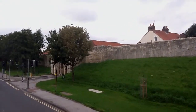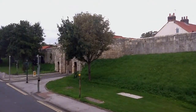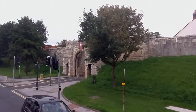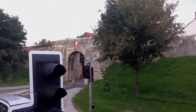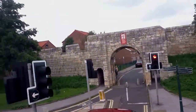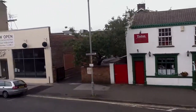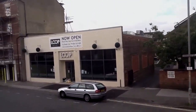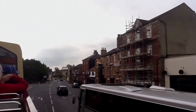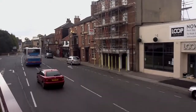If you look to your right hand side, there's a smaller gateway in front of us. This is known as Fishergate Bar. In 1497, there were riots in the city, rioting against the taxes that Henry Tudor put into place. They set fire to the gateway, so Henry Tudor then bricked it up, and it was opened again in 1832. Just inside the gateway was a hospital known as Bedlam. Hence the term, it's Bedlam in here.